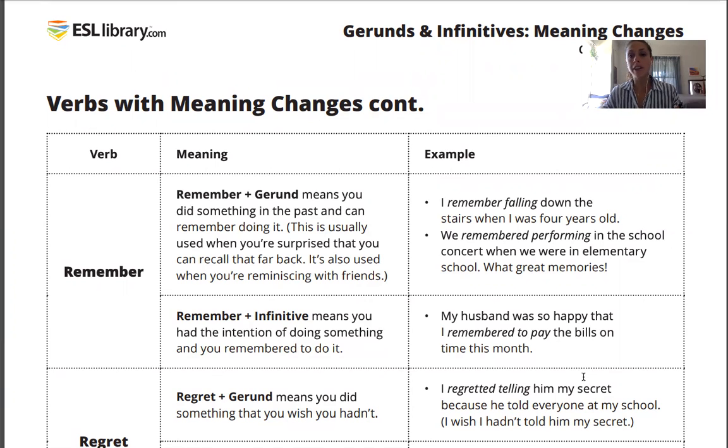So I remember falling down the stairs when I was 4 years old. I don't think you would reminisce about that, but you just remember it. It means I can remember this action happening in the past. Or we remembered performing in the school concert when we were in elementary school. What great memories. I can remember doing that.